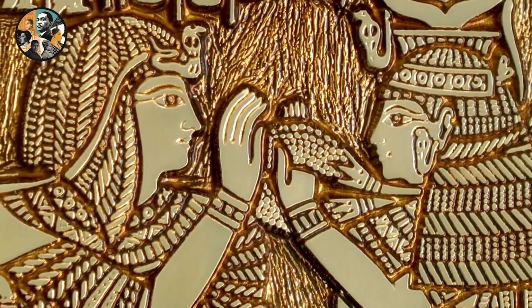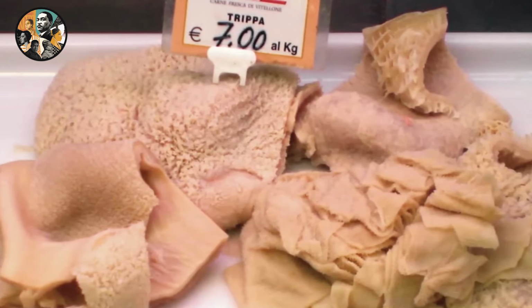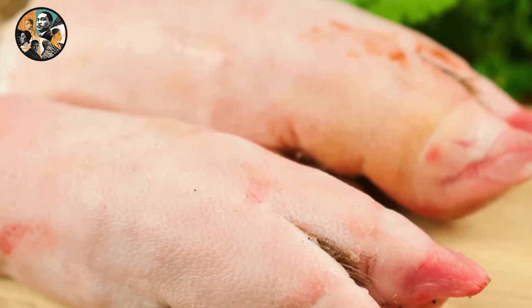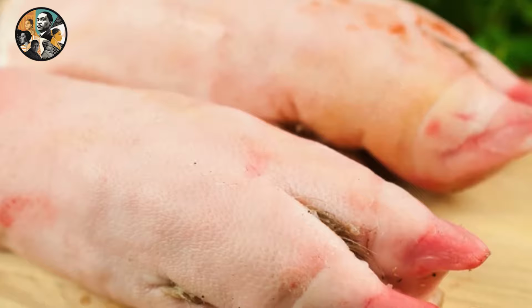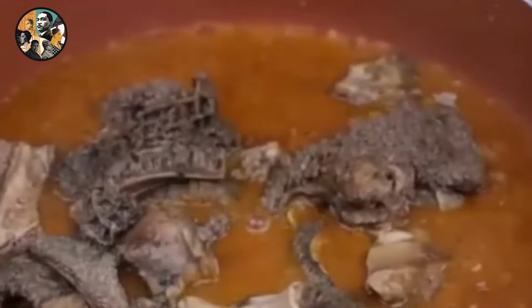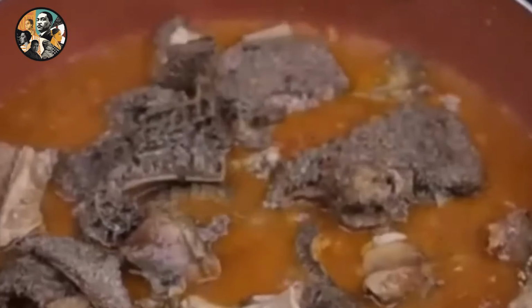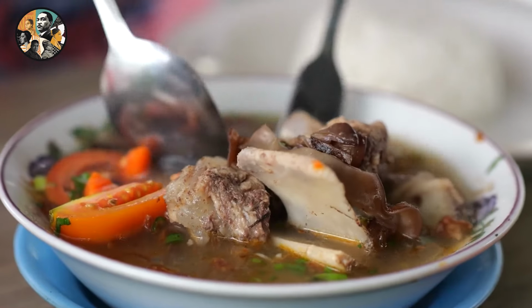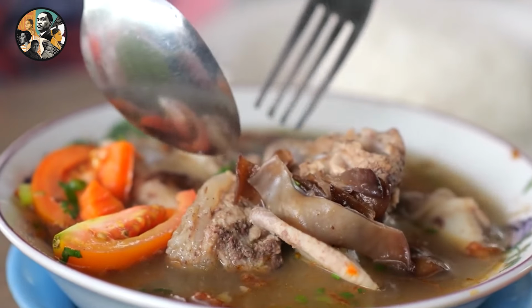Let's continue now. Other discarded cuts of meat, such as ham hocks and pig feet, were similarly repurposed. Ham hocks, a tough and fatty part of the pig's leg, were often used to flavor soups, stews, and greens. Slow cooking these cuts made them tender, and the rich, smoky flavor became a hallmark of Southern cooking. Pig feet, like ham hocks, required long cooking times, but enslaved people found ways to make these tough cuts edible, turning them into dishes that are still enjoyed today.